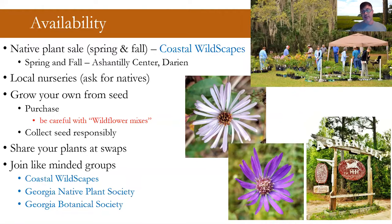You could start asking your local nurseries for natives. If we can show there's a market for it, maybe they'll start adding that to their inventory. If you've got a green thumb and you like growing things from seed, you can look at some of the native seed sources and see if you can start growing some yourself.